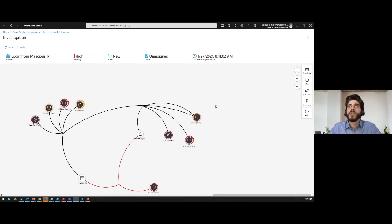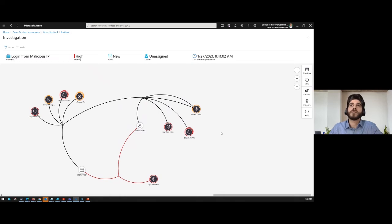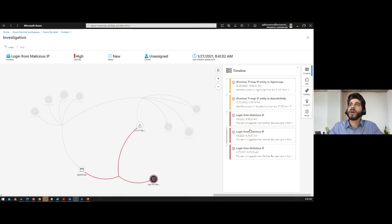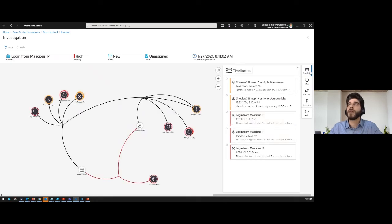So just by having this view here, it gives us the ability to investigate to see what other machines were involved, what users were involved, what IP addresses were involved. And we have a timeline view to be able to quickly identify what was the first step the hackers took, what was the second one, and so on and so forth in a timeline fashion.